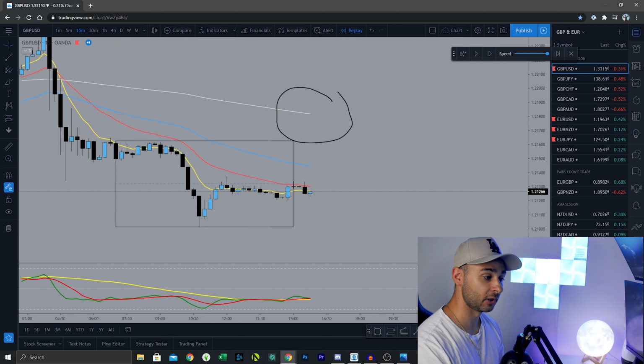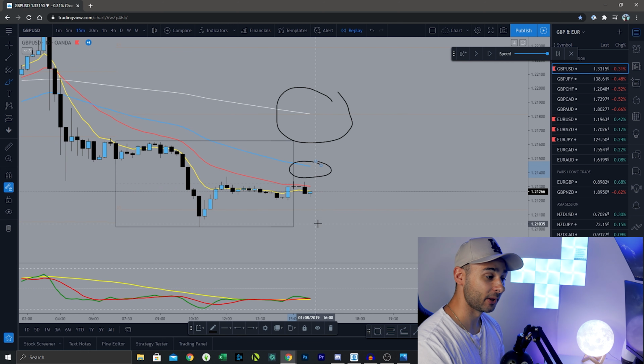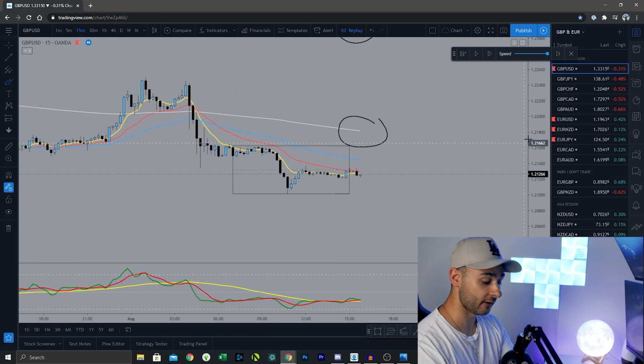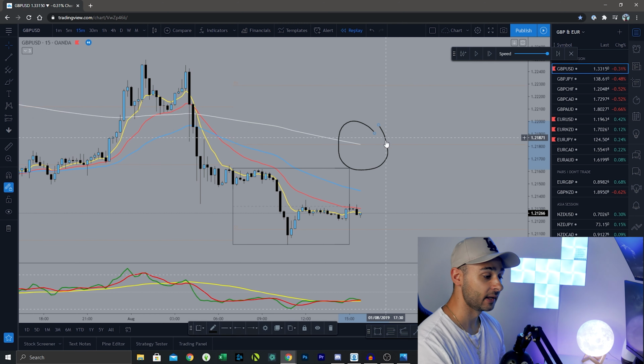We have the 50 below the 200, the 21 below the 50, and the 8 below the 21, which signals a full downtrend, which means you'll be very short bias on the 15-minute chart.